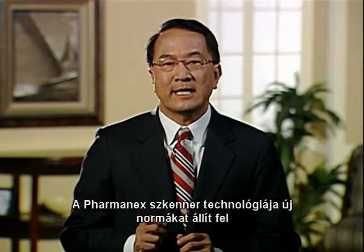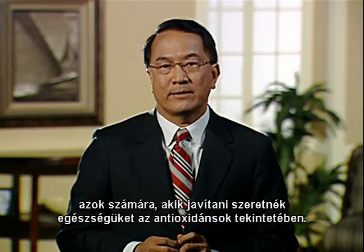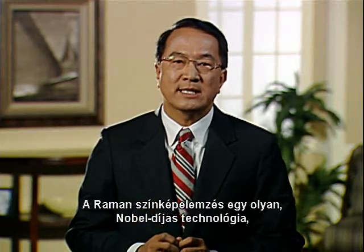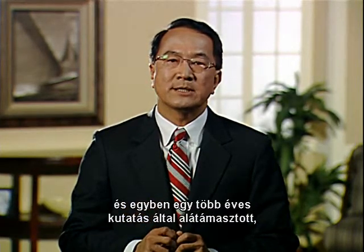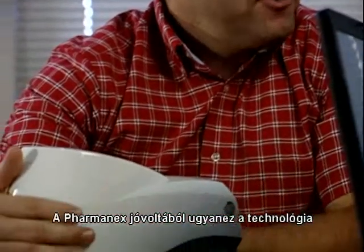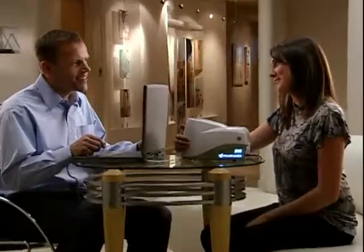Pharmanex biophotonic scanner technology is setting new standards for people who want to improve their antioxidant health. Raman spectroscopy is Nobel Prize-winning technology that is used for biological measurements and is an established scientific discipline backed by years of research. Now, thanks to Pharmanex, this same technology is used to improve people's lives.